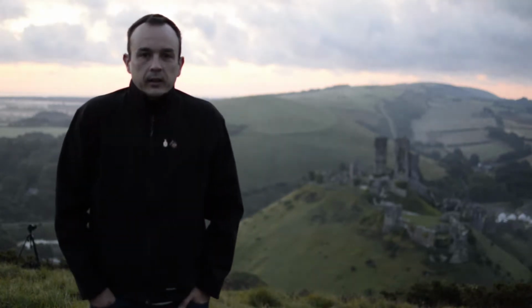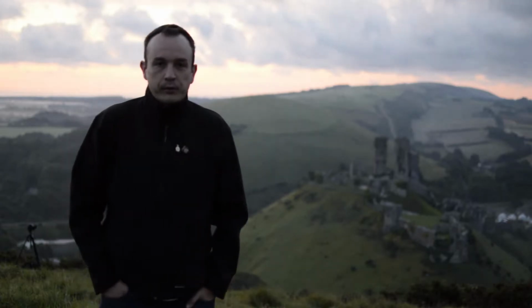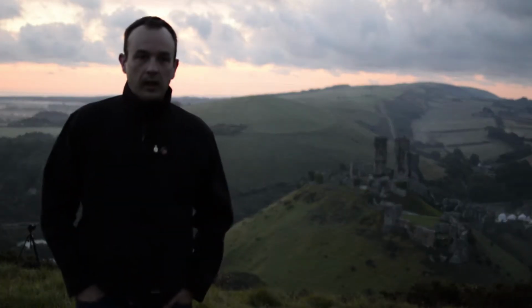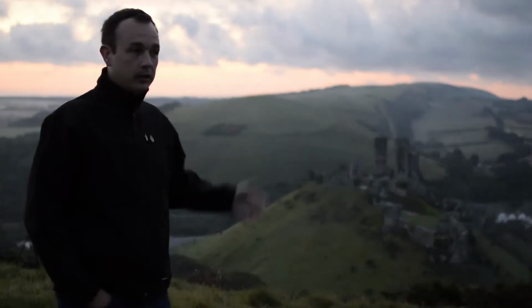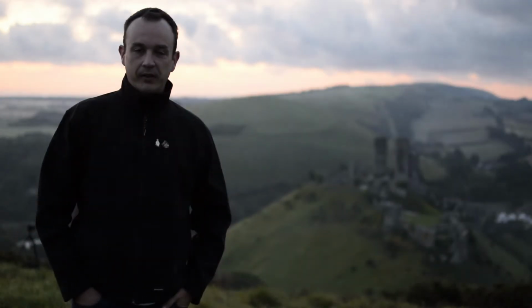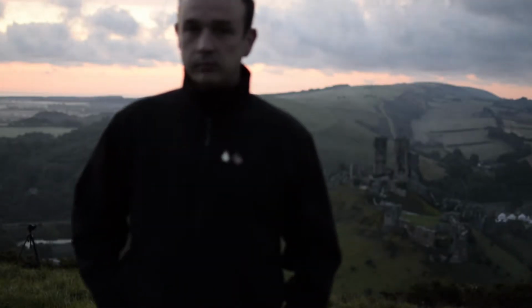Good morning. Come down to Corfe Castle. It's a bit chilly, could have done with a few extra layers, but never mind. Hoping for some mist. As you can see, no mist at the moment. Conditions have evaded me, but if you look around me, I'll show you this.